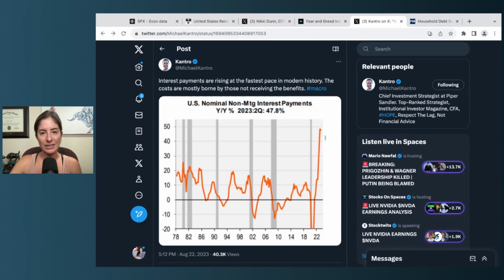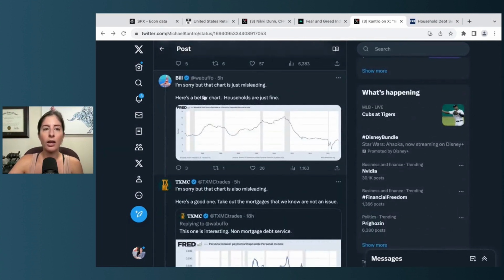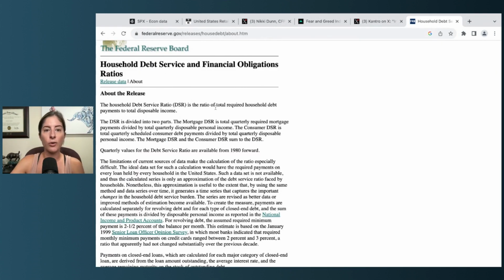There's no denying that. But there were some interesting replies that I really wanted to dig into. Bill, I don't know Bill personally, but I follow him on Twitter, and he said, "I'm sorry, but this chart is just misleading. Here's the better chart." And he says, "Households are just fine." And he posted this chart, household debt service payments as a percentage of disposable income. And you can see that it's still below pre-pandemic levels. So the household debt service ratio is basically using the mortgage debt service ratio and the consumer debt service ratio. So those are the main types of debts that are being considered when looking at this ratio.